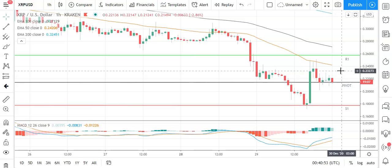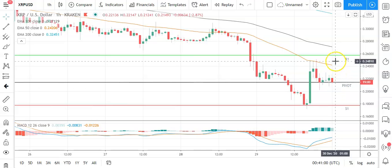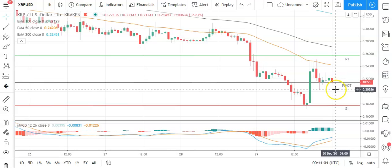So key through the early part of the day: it's just moved back through the pivot. So avoid a fallback through the pivot at 0.2148 and break back through to 0.25 levels to bring resistance levels into play. Failure to do that and support levels will be in play.